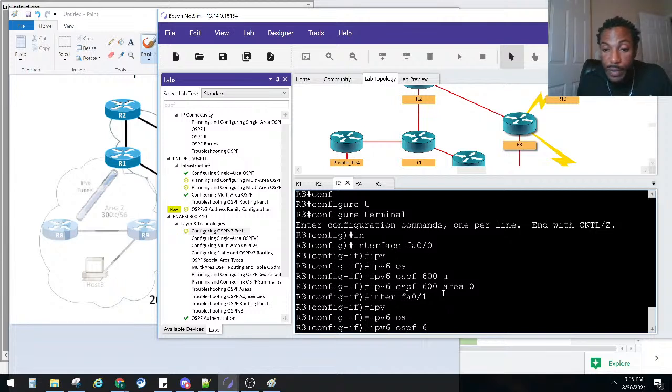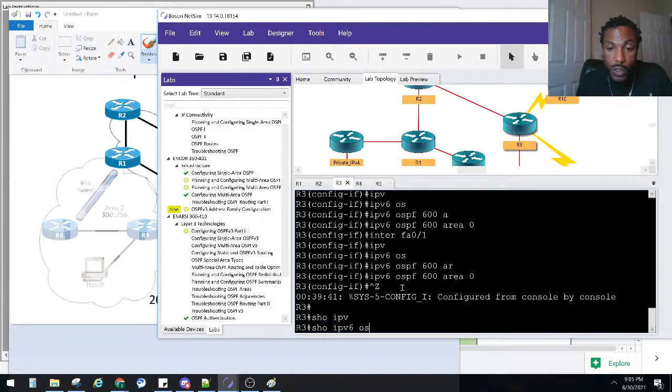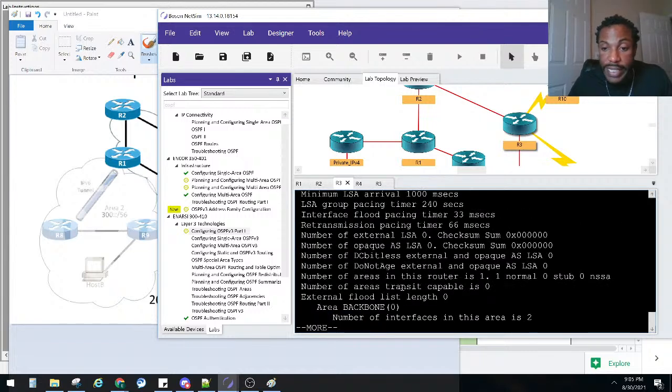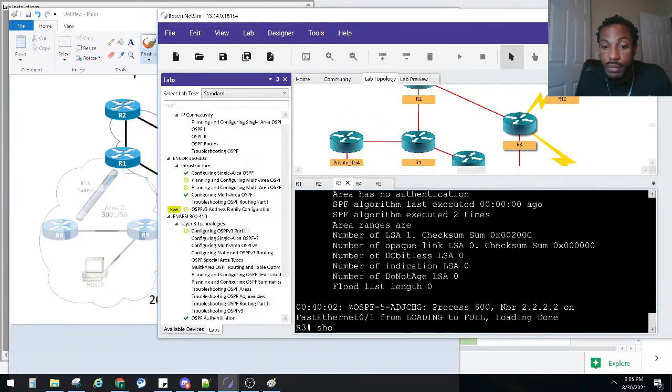OSPF 600 area 0. That should put those 2 interfaces in area 0. Show IPv6 OSPF interface FA00. No, it says it's not enabled. That's what's weird to me when you do it that way. Show IPv6 OSPF though lets us know that we have 2 interfaces in area 0. So I must be missing some command. I don't know what. So, oh, now it's up. It just joined. It just made a neighbor.